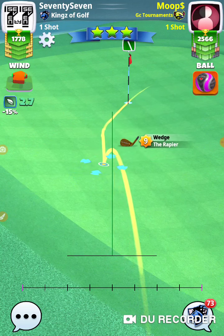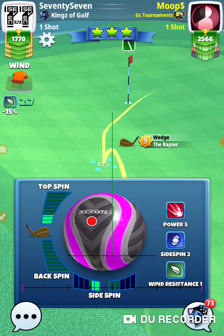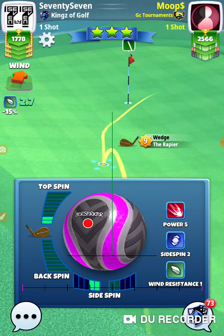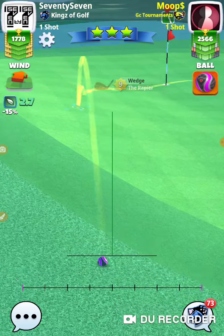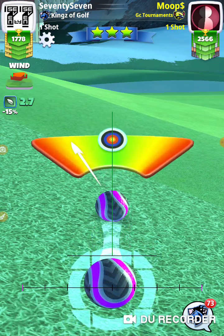Yeah, and that is a shitty side to have to take that chip. In this situation right here, if you use a rapier, put on one or two backspin and get up really close to the cup, and you can avoid having to do that hill.